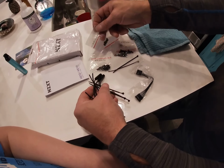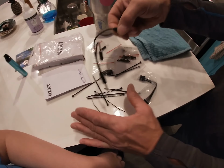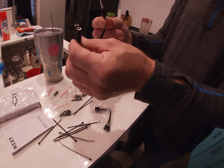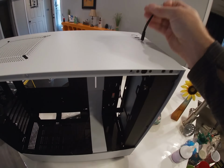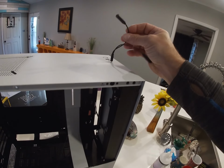You can show them. It comes with zip ties, screws, wires, fasteners, pretty much everything you need to mount your motherboard. Look, it even came with that, like I was saying, for a mic or headphones. So it's both. You can plug that in the top if you have separate ones, like a Yeti mic and headphones.